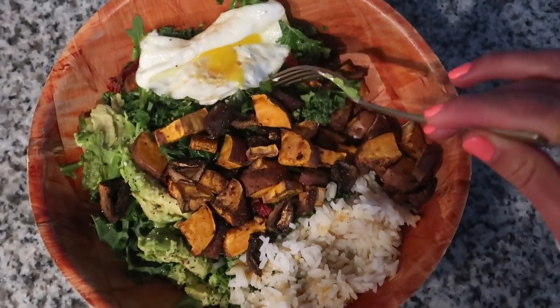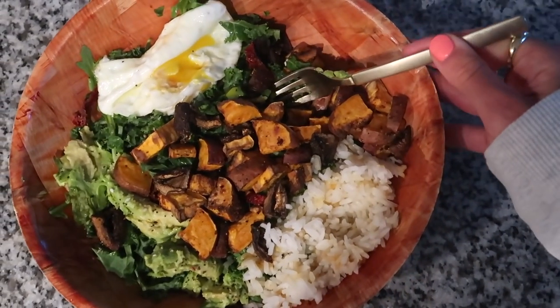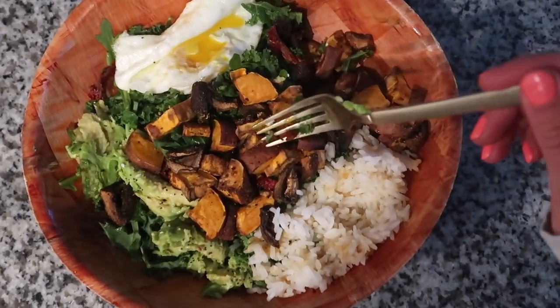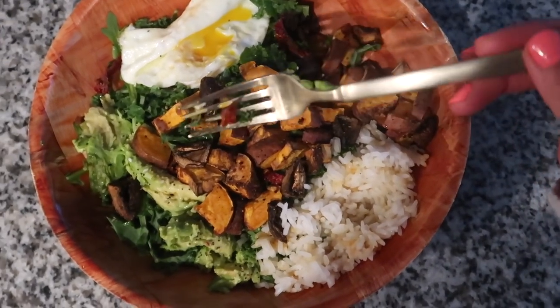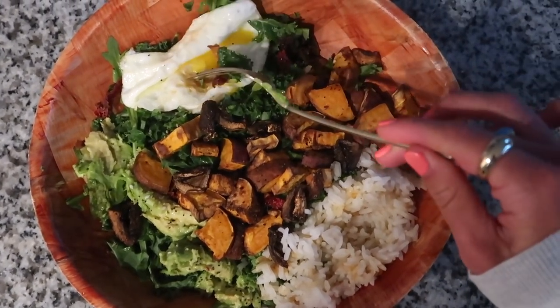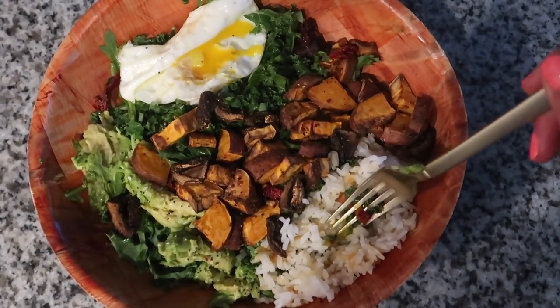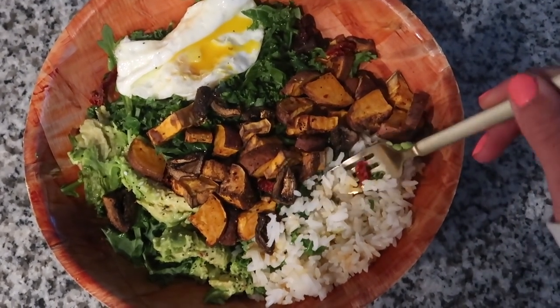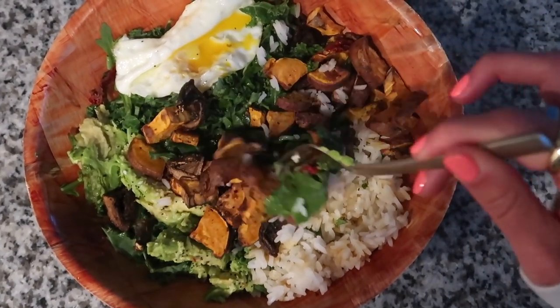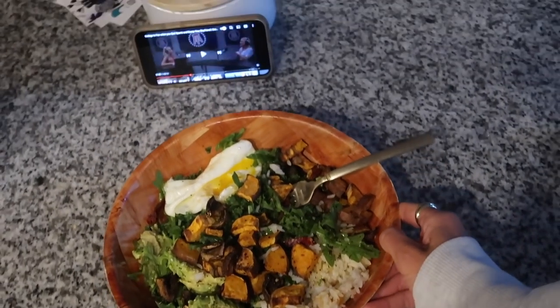Tonight's dinner is a little inspo from Pinterest. So I just put everything on top of a bed of kale and I did some sweet potato and mushroom, just popped it in the air fryer for 15 minutes, half of an avocado, a fried egg, and then just some jasmine rice. I actually made this last night, so it was great to have some leftovers, and I'm just gonna mix it all together. So that's the little setup.